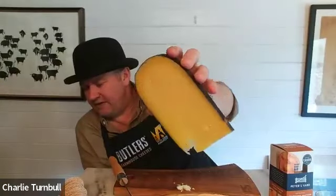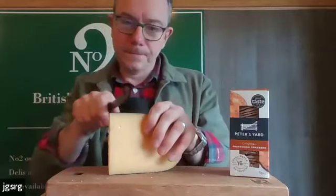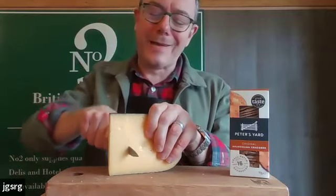Penultimate. Oh, hello. Oh, look at this. It is definitely Gouda style. Definitely Gouda-ish, Gouda-esque. Love the smell of this. I'm getting very excited by this.